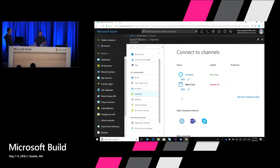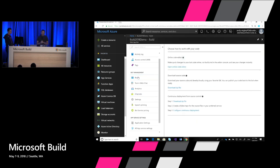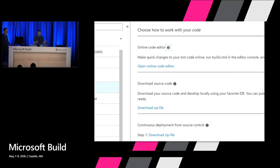Now, one of the options on here is bot management, this build thing here. This gives you instructions on how to work with your code. So you can actually open an online code editor, so you can make some simple changes right here in the portal. You can also download it and edit your code in your favorite IDE, such as Visual Studio or Visual Studio Code. And then you could actually set up continuous deployment. So maybe you're submitting your changes up into GitHub or something like that, and then the changes will automatically get deployed to Azure. That's all the different options for that.